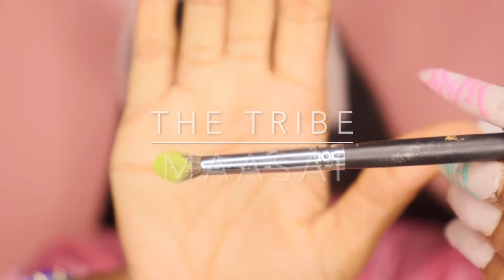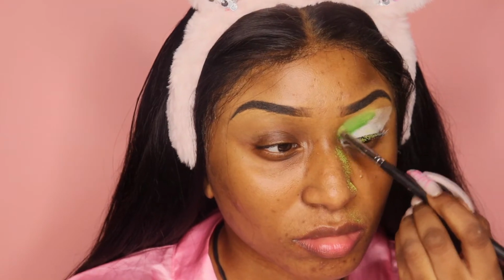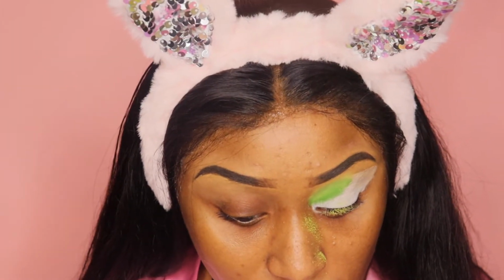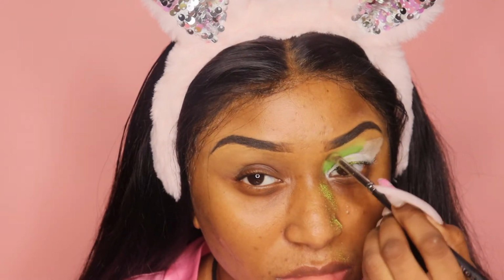Going back into that Tri palette, I'm using the color MAASAT, and I'm using that with a Sigma 507 brush. I know this is a crease brush, so that's what caused a lot of fallout on my face, but I wanted to use this one because it's so precise and I didn't want it to really wash out that first green that I laid down, so I just went ahead and I used this brush. Oh well.